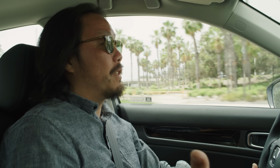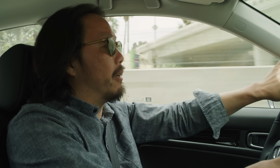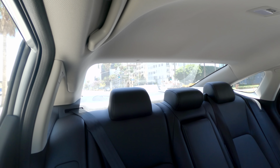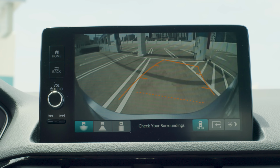As far as outward visibility goes, this Civic deserves some praise. This roof pillar here has been moved back a few inches and thinned out, giving you a much better view through left turns. The rear view is a little bit narrow, but the rear view camera takes any guesswork out when you're backing into a spot.